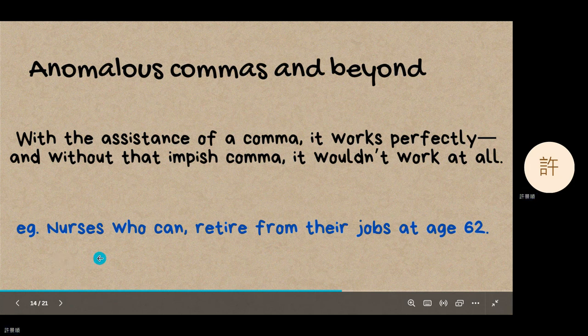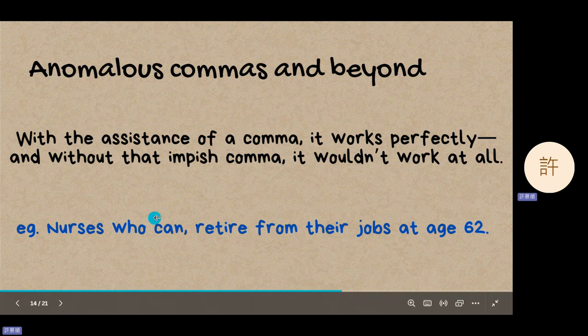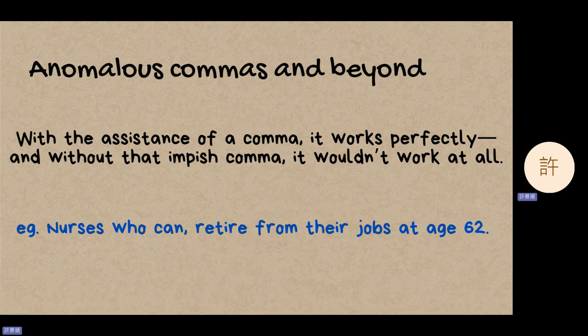This sentence: nurses, who can retire from their jobs at age 62. If you take out this comma, then it looks like you're talking about nurses who can retire from their jobs at age 62. This would not be a complete sentence. But what you're actually saying is nurses who are able to do so choose to retire from their jobs at age 62. So this comma is ungrammatical, but actually makes this sentence clearer.